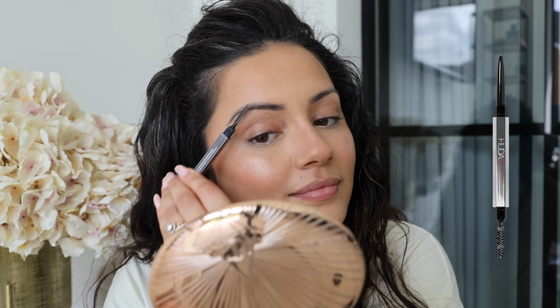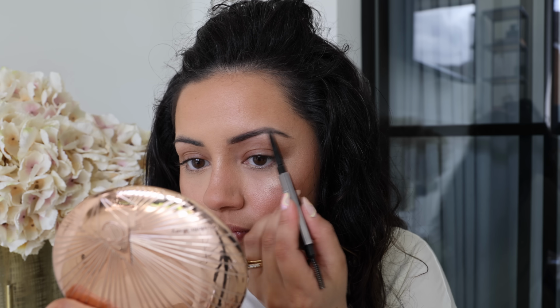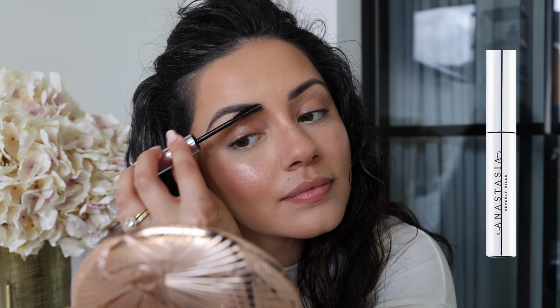I'm first brushing my eyebrow hairs up and in the direction that I want them, and then just filling in any gaps and just sorting out the shape of them until I'm happy with the way they're looking. And then to set the eyebrow hairs in place, I'm taking my Anastasia Beverly Hills Clear Brow Gel and just getting that onto both of my brow hairs.